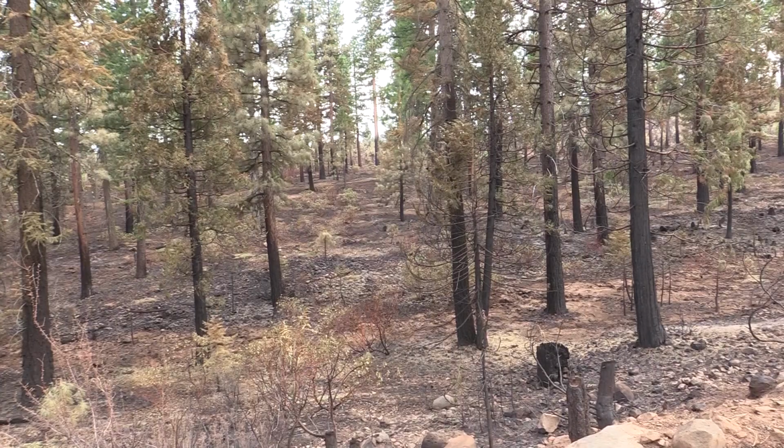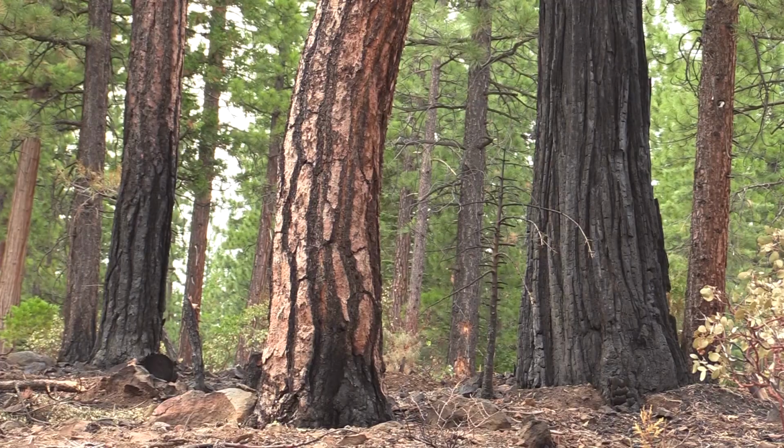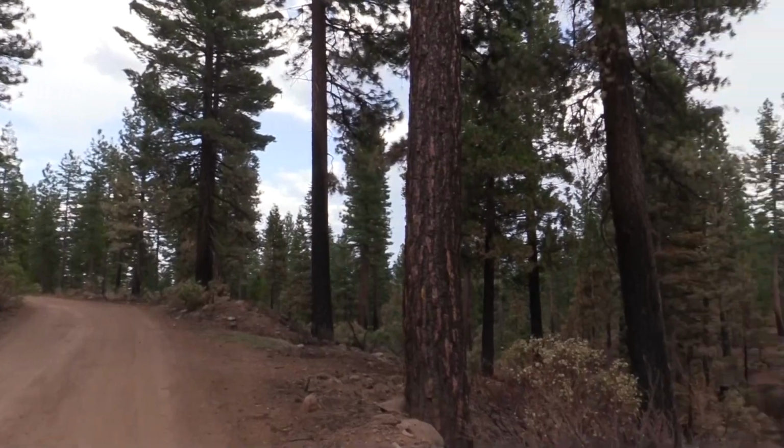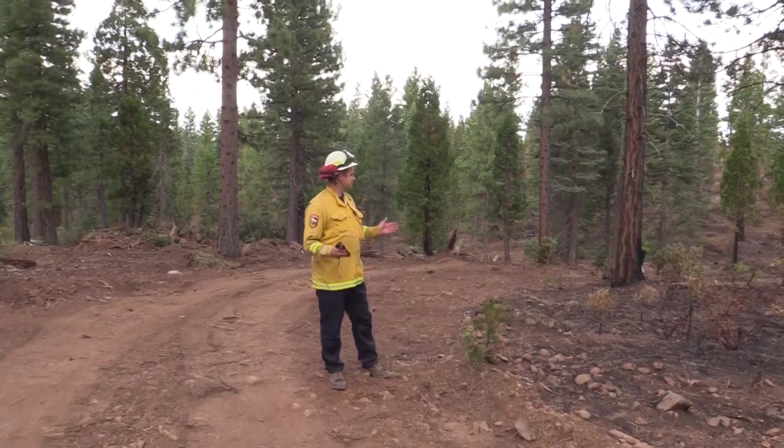While these trees were burned, they're still alive because the fuel break didn't allow the fire to burn as hot. "This forest will quickly recover. This fuel break acted just exactly how we wanted it to act. The end result is always to try and do what's best for the public and the natural resources of California."